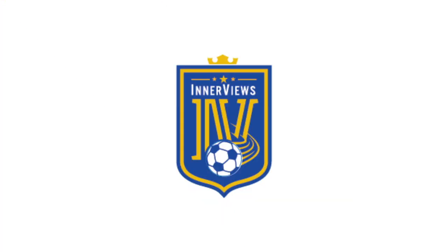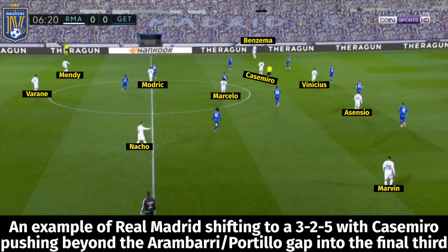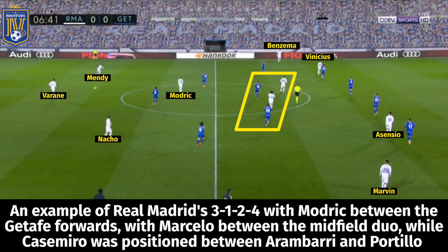Here we can see an example of Real Madrid shifting to a 3-2-5, with Casemiro pushing beyond the Arambari-Portillo gap into the final third, and you have Marcelo in between Arambari and Maximovic. Benzema shifted over to the left touchline, and Vinicius and Asensio are occupying the two center backs. This is an example of Real Madrid shifting to a 3-1-2-4, with Modric between the Getafe forwards, Marcelo between the midfield duo, while once again you could see Casemiro positioned between Arambari and Portillo, with Benzema once again shifted to the left touchline, and Vinicius in his initial position ahead of Suarez.